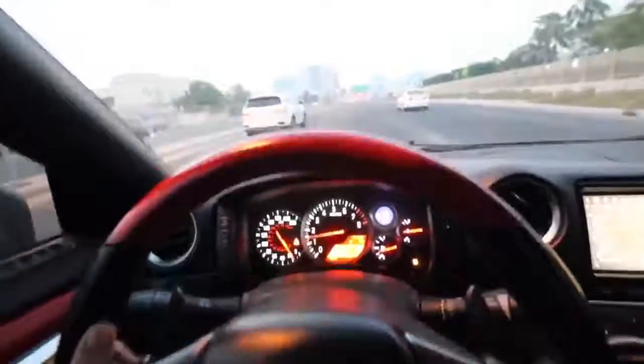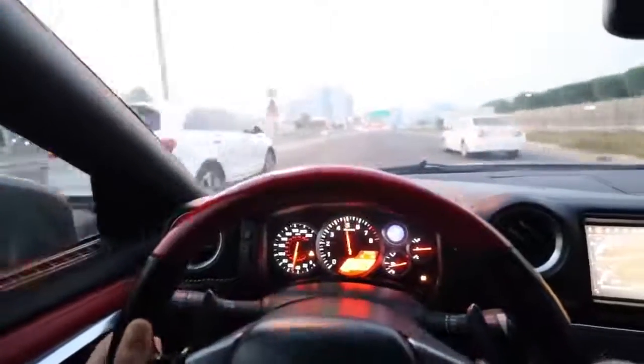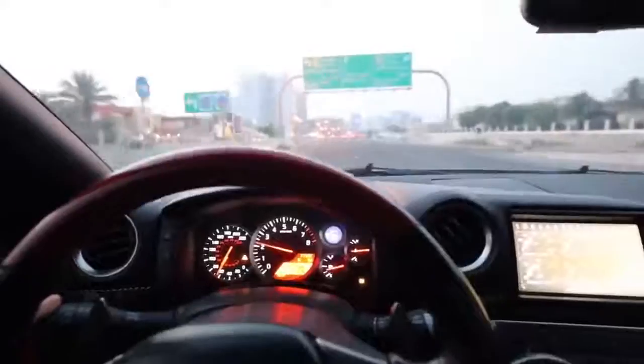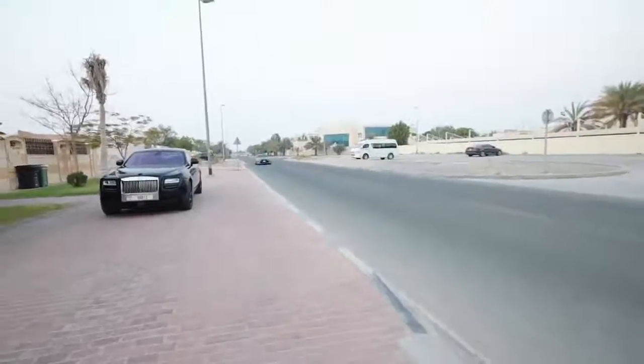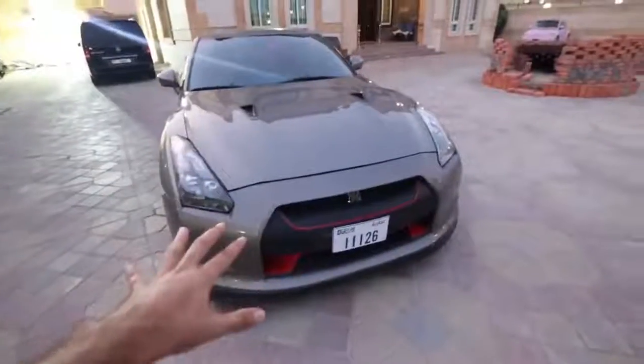Like, guys, look at this view. If I was gonna buy this car, I'd definitely wrap it in a crazy color. And I'd probably put a body kit on it, guys. We have a green light. We have a GTR. We have a green light. Whoa. Whoa. All right. We're gone. So now that you've seen the car, my friend just made it here.